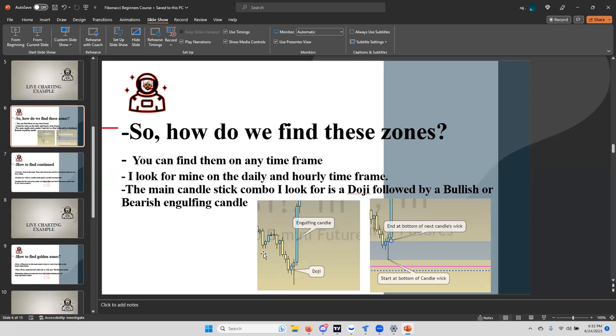When I saw it, I took it literally, like it was supposed to engulf the previous candle. Yeah, exactly what you're saying. It's not, it's a few candles before, as long as it engulfs. I'm just looking at the third, fourth, fifth candle back, and it engulfs both of those. So I'm with you. Exactly.